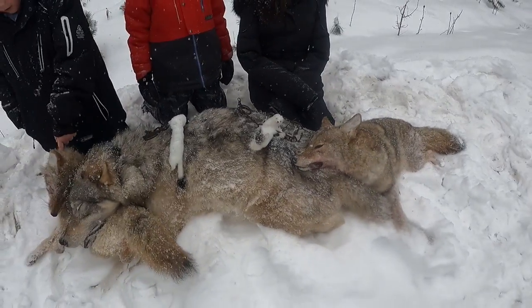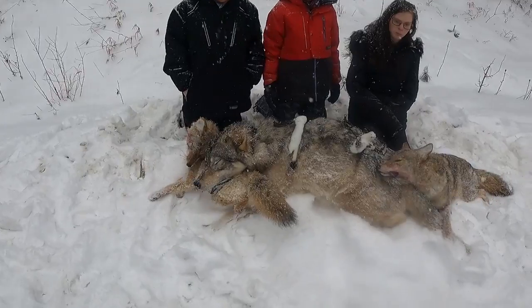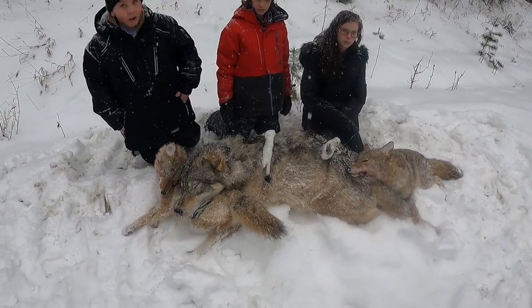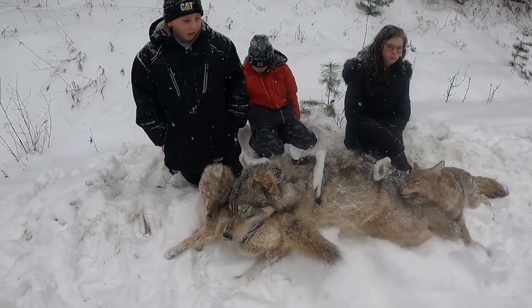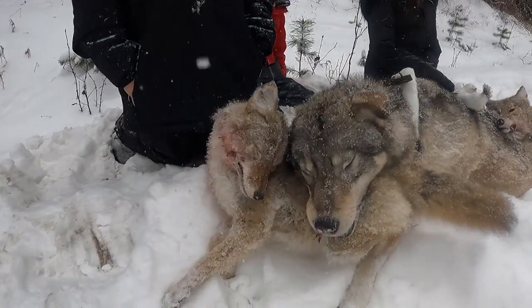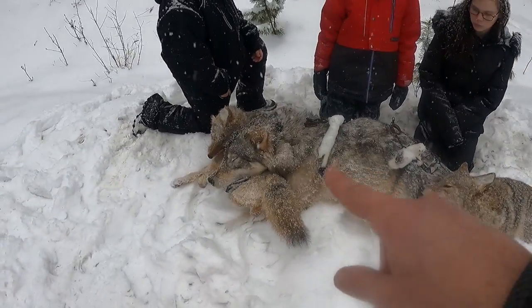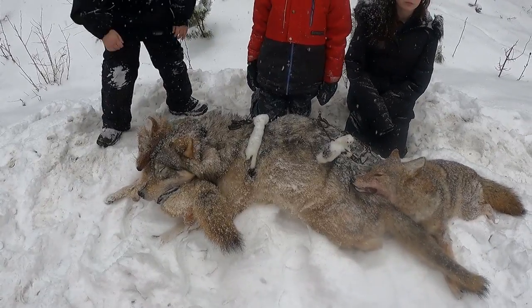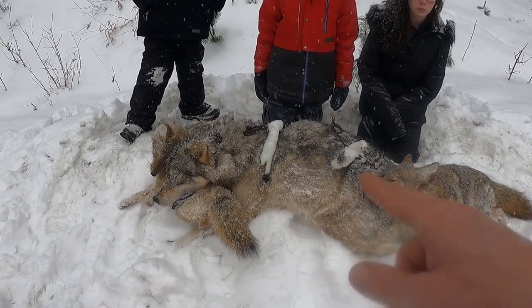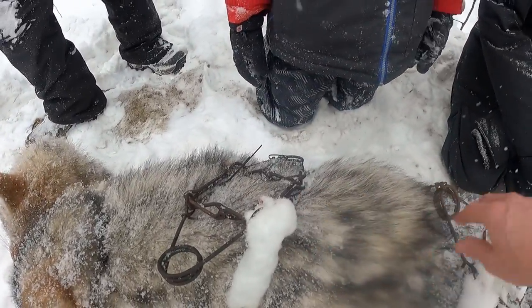Is that one bigger than this? Yeah, this coyote's definitely bigger. But this is a male wolf. And I believe both those coyotes are female, so they're going to be smaller. But that's actually a really nice looking wolf. Nice face to it. I have a friend of mine that wants to make mitts out of the wolf hide. So I'll actually probably use this wolf hide because that's really nice fur up here. Like, look at that. That's beautiful.